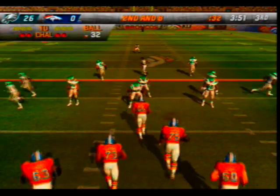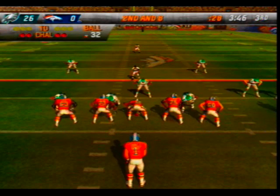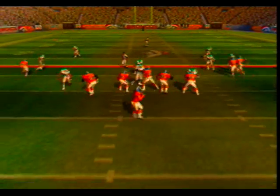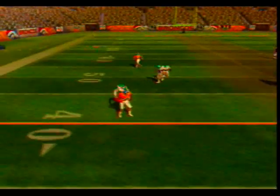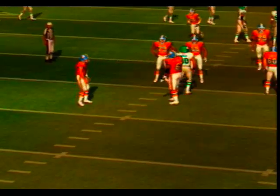Second and 8. Ball on the 32-yard line. The Eagles come out with 3 down linemen and 7 defensive backs. This one falls incomplete. Williamson was his intended target.